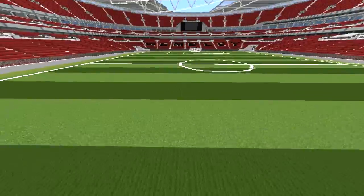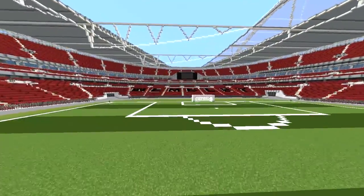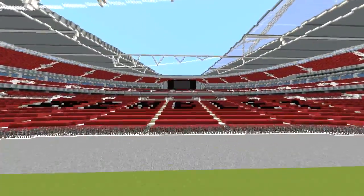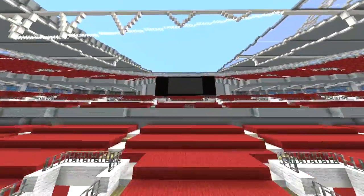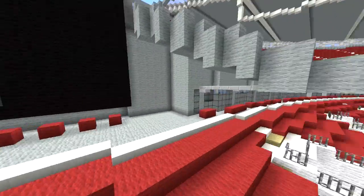net. This pitch is better textured than the other stadium tours I've done, or the other stadiums I've been on in Minecraft. You've got these huge screens here, which relay highlights of the match, and the scoreboard. It's just, what is it? Just wool, yeah, grey and black wool. But yeah, it looks freaking amazing.